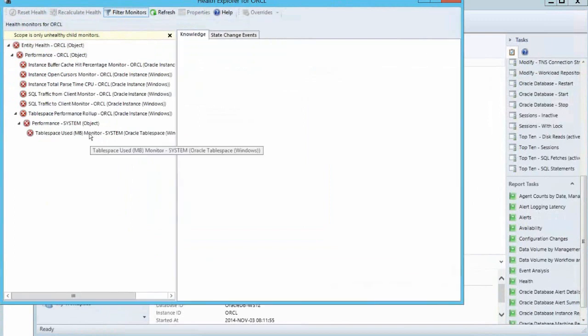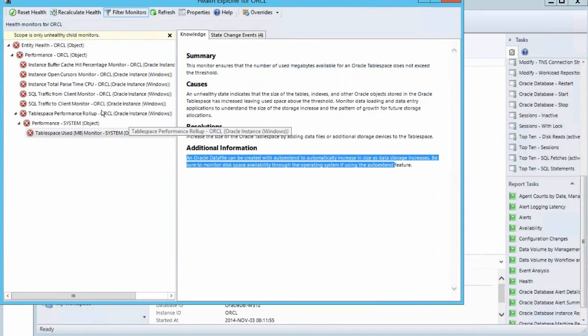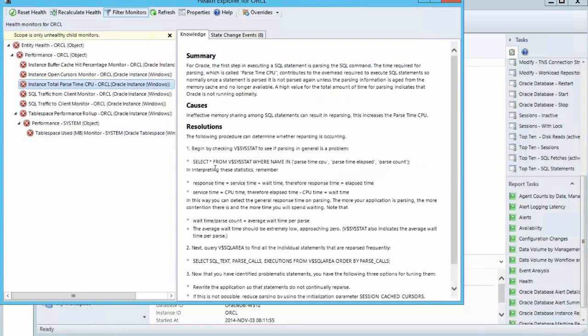Every alert, every monitor that ships with our management pack has a knowledge-based article associated with it. These knowledge-based articles give you a summary of what the alert means, what caused the alert, how to resolve the alert, and any other additional information. In some cases, URLs or links are provided to Oracle documentation on the subject if there is additional information. So we can select through various alerts here, and you can see some of them are rather small, some of them are not too complex, and others are a little more complex, such as this one, instance total parse time. As you can see, it can be more involved.